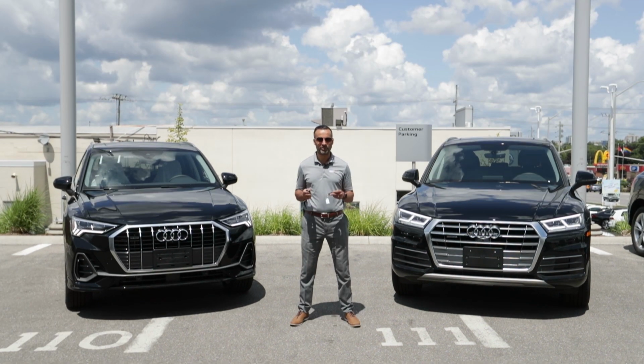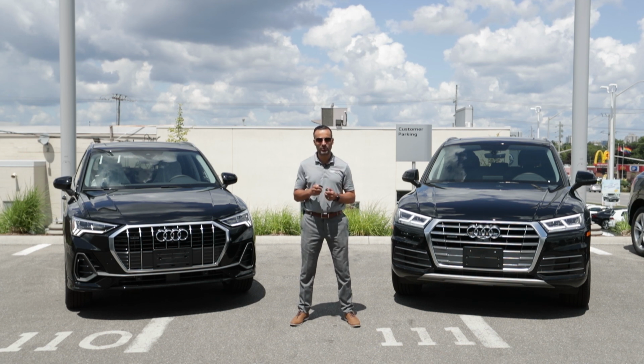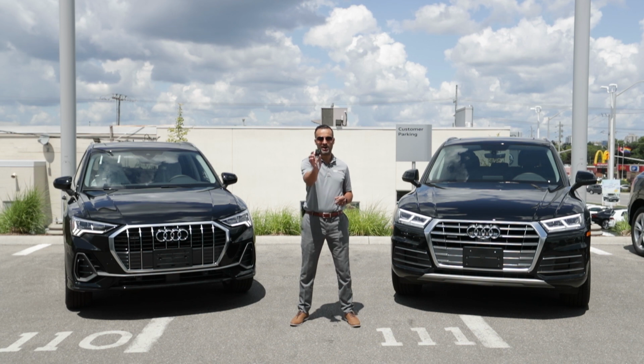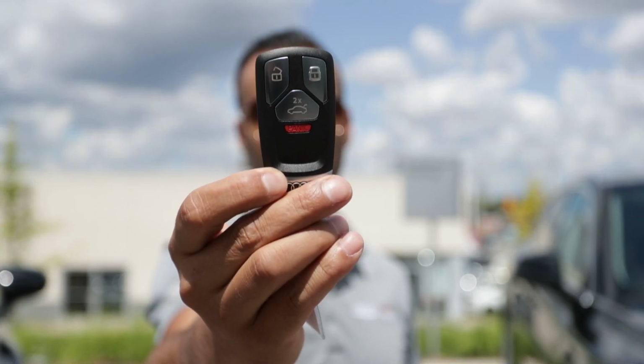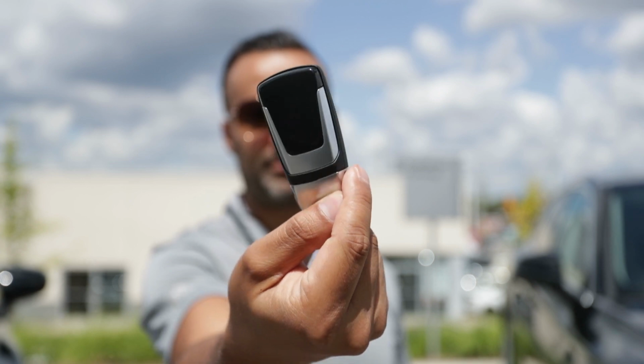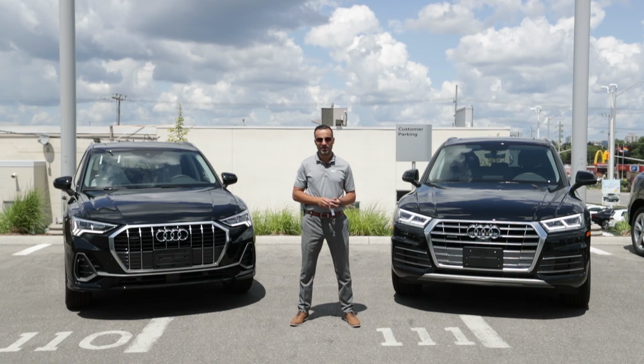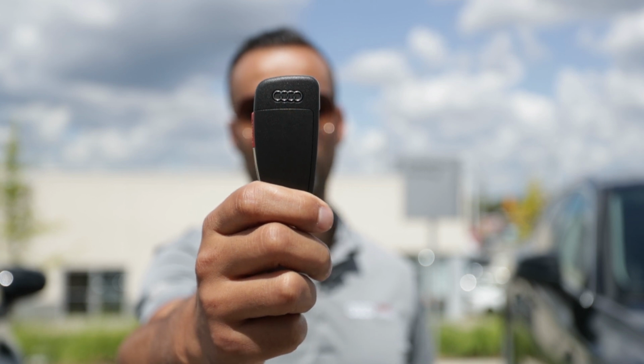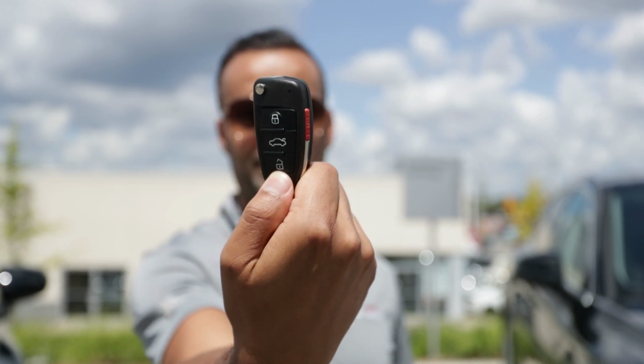All right, so we're going to start off with the most important piece, and that is the key. Let's look at both these keys and see what keys you get with the Audi Q3 versus an Audi Q5. With an Audi Q5, you get your A4, A5, A5 Sportback key, and with an Audi Q3, disappointingly, you get the old generation Audi A3 key, which has been in service for at least 12 years now.